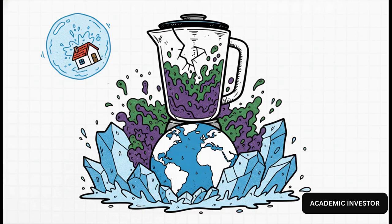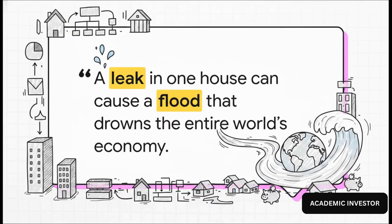This completely froze the entire global financial system and forced the U.S. government to step in with billions just to save agencies like Fannie Mae and Freddie Mac. The source material actually summarizes this beautifully with a super powerful analogy. They say a leak in one house can cause a flood that drowns the entire world's economy. Because of the incredible scale of the global foreign exchange and securitization markets, the financial health of an everyday homebuyer is completely, inextricably linked to the portfolios of these massive global institutions.